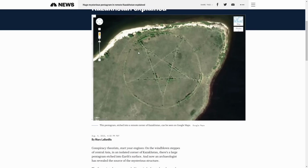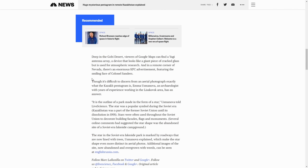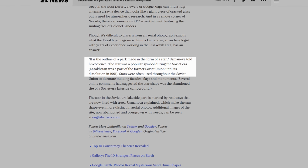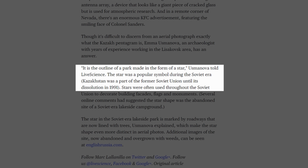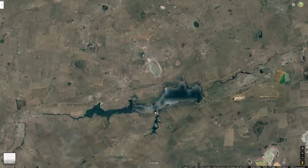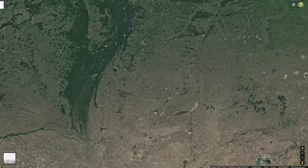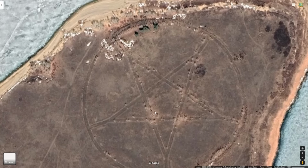An NBC article from 2014 did an interview with a geologist who lives in this area, and apparently it's an outline of a park made in the form of a star. The article then goes on to say that the star was a popular symbol during the Soviet era. Kazakhstan was part of the former Soviet Union until its dissolution in 1991. So I guess it's a park that was made to look like a star, but since it looks like a star, it also simultaneously looks like a pentagram. Sounds like a good cover-up for a surface-to-air missile site.